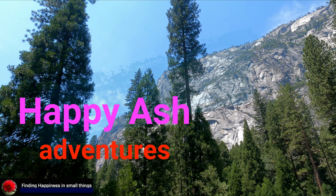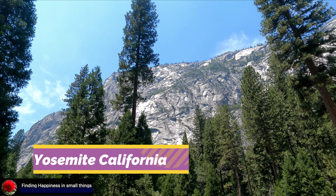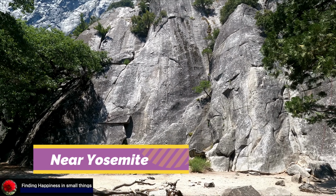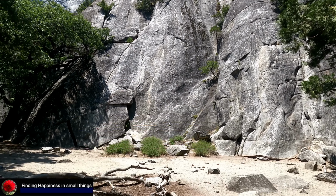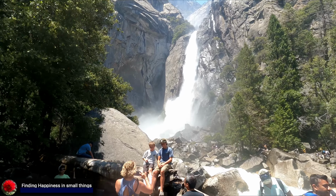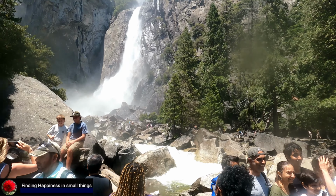Look at the big rock. I'm standing next to it. Rock climbing. We are very next to the rocks, big rocks, and people are trying to climb. It's a mist. Water mist flying around.